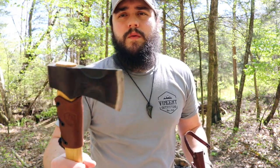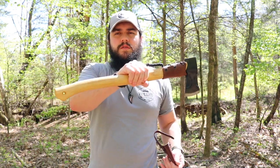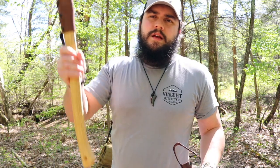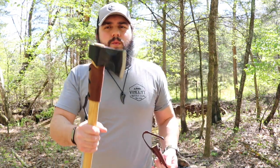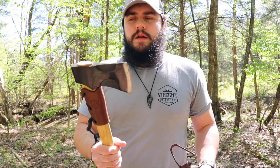But I've also brought this out once before and used it. Very happy with it. Really great. It's a perfect size, like I think 24 inches overall. Perfect size for a pack axe. And it's not super heavy, so you're not weighing your pack down a whole lot. But it's got enough up top where you can handle some good sized firewood and camp chores.